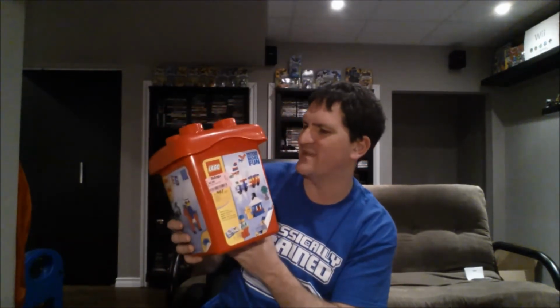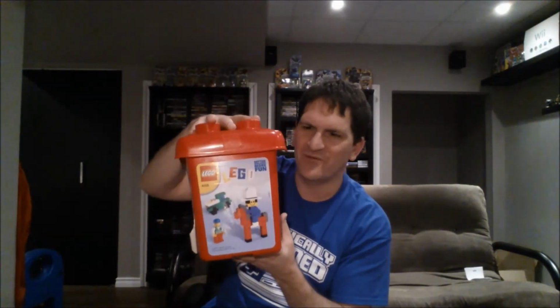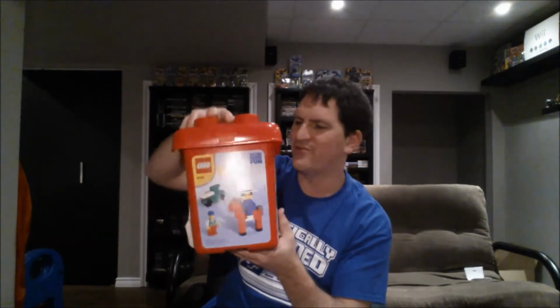But for $6, a gigantic bin of Lego is a really good deal. I don't know what this thing actually normally goes for. If you're a Lego aficionado, let me know. But I think a bucket of 450 or even more, now that there's a bunch of Mega Bloks stuff in there, or other Legos, I'm not really sure, but I'm sure it's got to be worth more than the $6 that I paid for it. So that's pretty wicked.